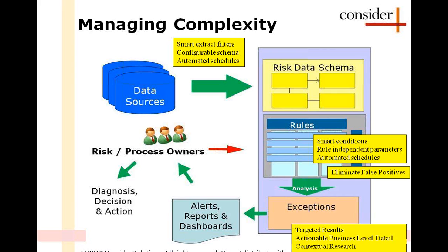Producing the exceptions in actionable business level details. So it's something that the business reviewers can understand. It's not too technical, and it gives the ability to do some contextual research. So yes, I can see the specific exception, but what's that related to? Are there any other trends or any other occurrences that may be significant here, so I can get a fuller understanding? So overviews and dashboard type approaches can help in this regard. And that also helps with the assessment and the decision making based on that.